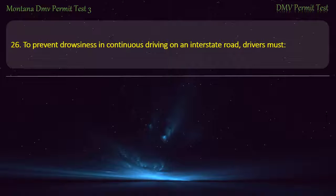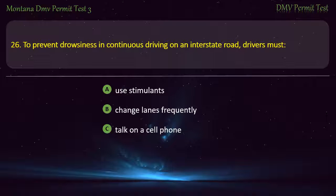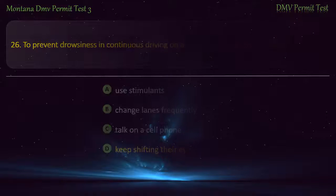Question 26. To prevent drowsiness and continuous driving on an interstate road, drivers must use stimulants. Change lanes frequently. Talk on a cell phone. Keep shifting their eyes. Answer. Keep shifting their eyes.